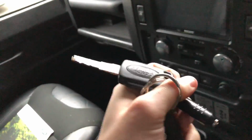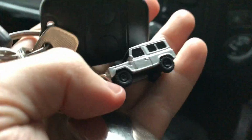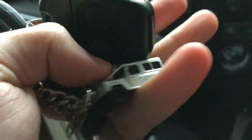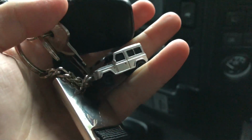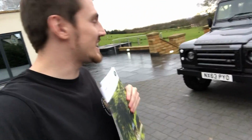Alright, let's get rolling. Here we go. Wait for it, ladies and gentlemen. It is now officially on a keychain. If it wasn't obvious it's the Land Rover Defender because it says Land Rover, I've now got a Land Rover Defender on it, but I'm gonna have to spray paint this black or customize it myself, because that is not my Defender. Like, look how happy I am. Seriously, that's how much joy this Defender brings me.